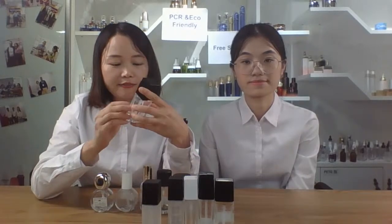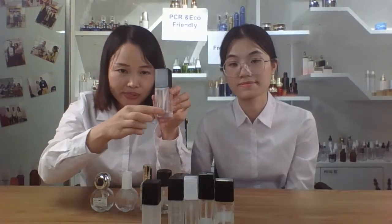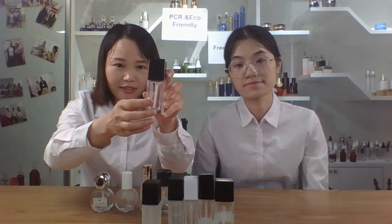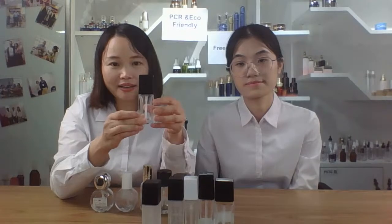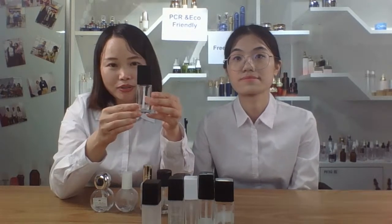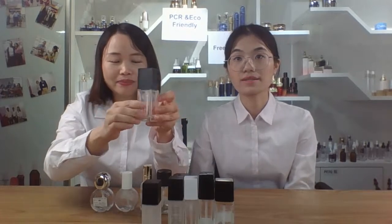You can see the surface is very smooth and very transparent. It doesn't have black spot on the surface, because we use the high quality glass material to make the bottles. So that looks very good.